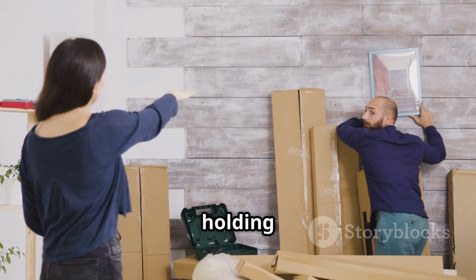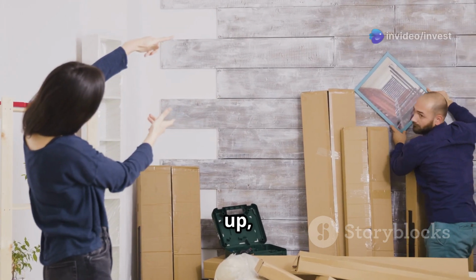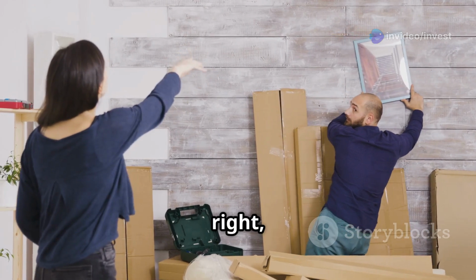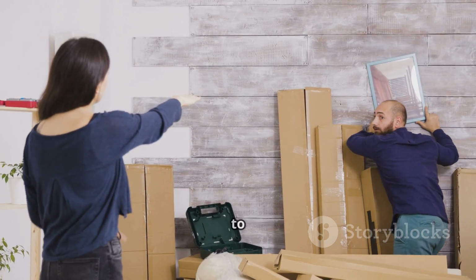You start by holding a frame against the wall, trying to visualize how it will look. You move it up, down, left, right, trying to find the perfect spot. It seems simple, but it's not. You want it to be just right, perfectly aligned and at the right height. You might even call in a friend or family member to get a second opinion.